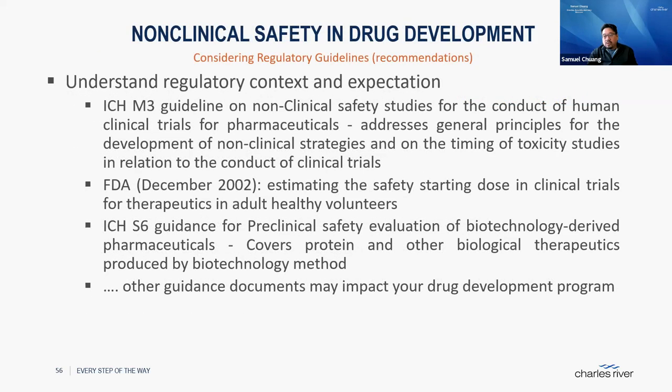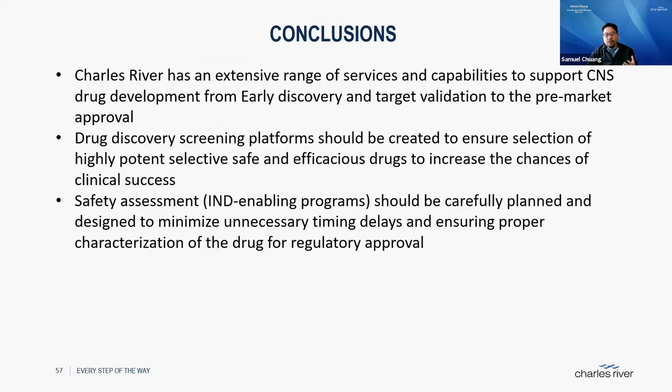Overall, always refer to the guidelines that are relevant to your program, whether it be small molecule, large molecule, or therapeutic indications. I highly recommend doing extensive research in this part. And I know I say that most of the time, but I like to conclude by saying that Charles River has extensive capabilities in supporting virtually all different aspects of drug development, and that it takes careful planning for us to be able to help deliver drugs as quickly as possible into the clinic and hopefully into the market.